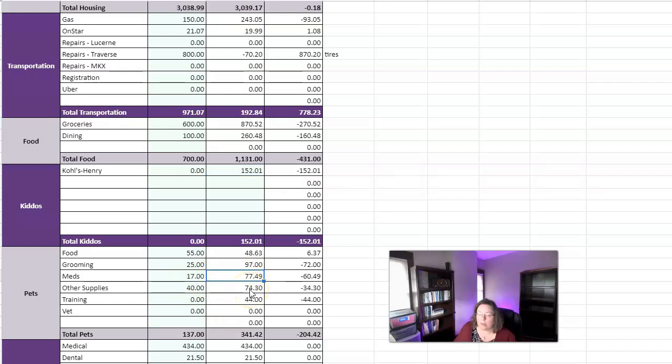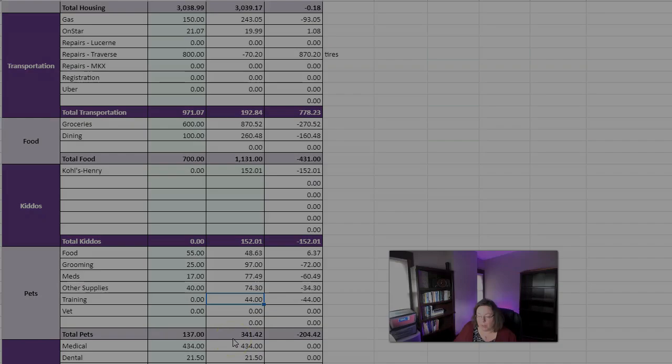And then other supplies, this is just various things that come up with both of our pets. And then training was $44. So here we are, $341.